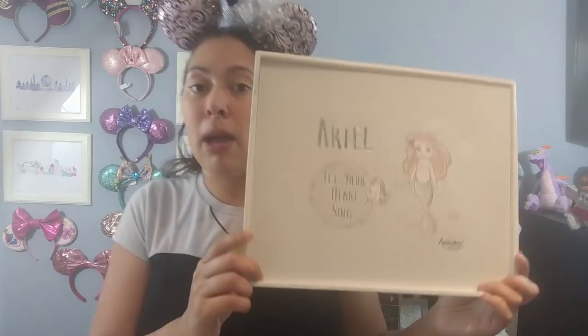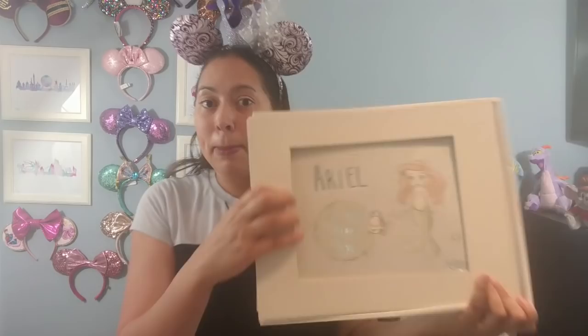It actually does have the frame. I just didn't put it behind me because it was falling over and I have to put the whole thing together. But it comes in like a picture frame thing like that. This will eventually go on that side of the wall, but I love this so much.